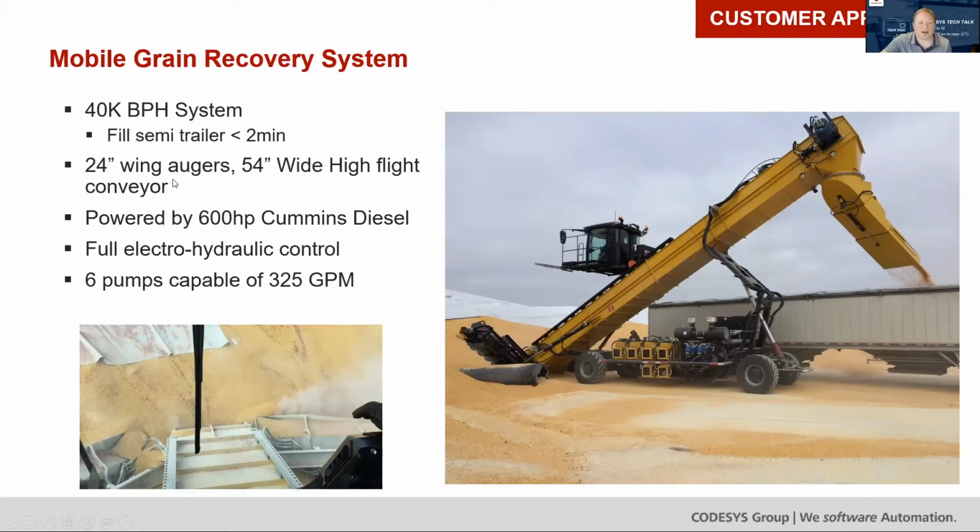Just a couple of high points about this machine. It has two large 24-inch augers, and I'll give you a better look at that on some of the slides to come. Those augers move the grain into the center conveyor, which is a 54-inch wide high flight conveyor that brings the material up to the top. This system is powered by a 600 horsepower Cummins diesel engine. And because they need the ability to move and maneuver this machine, it has full electro-hydraulic control. Pretty much everything we're going to talk about on this system, whether it be the steering, the hydrostats, or the work sections, is steer-by-wire or control-by-wire.